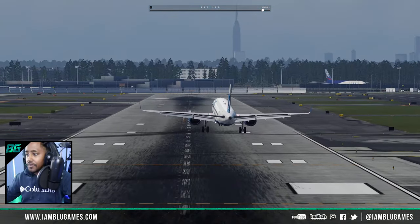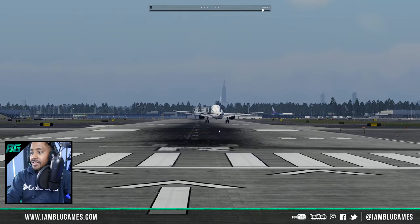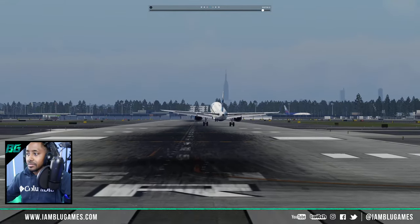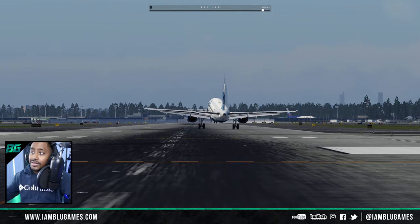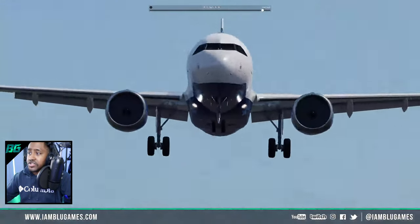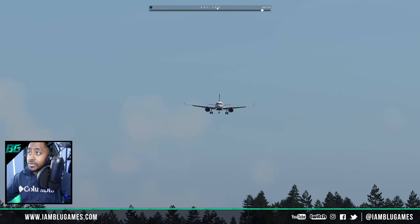Oh my god, look how far off the centerline we were. Embarrassing. Yeah, we were way off the centerline. That's what I was trying to correct, but I'm trying to get better at making those last minute rudder corrections, because we initially came down right on the centerline, but then floated and that put us on the side.